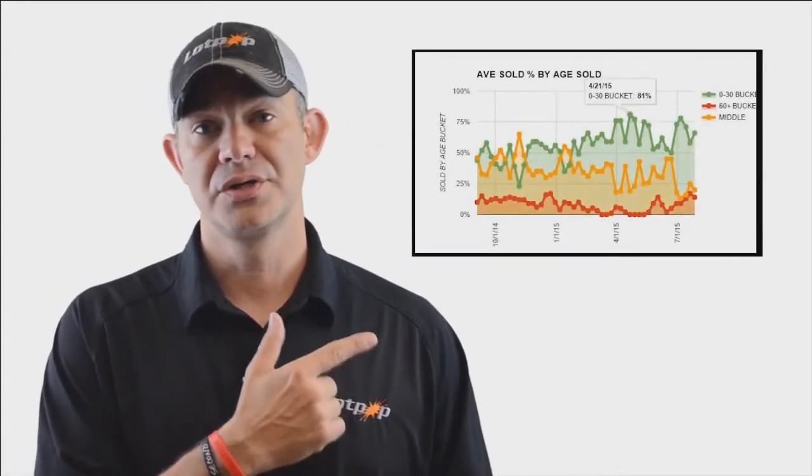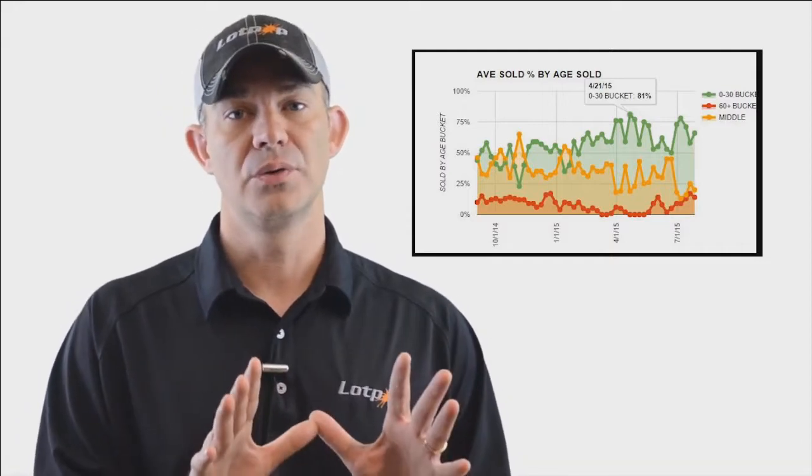Then the 60 plus, you want to be pushing out 10% or less. So if you trend and track that out, you're going to know exactly where you're at, and then you're going to make adjustments throughout the week to make sure you're hitting and obtaining those goals. And as you can see on this trend, you can see that green line going up. We're pushing out more fresh inventory, and what that does is gives us more gross profit.